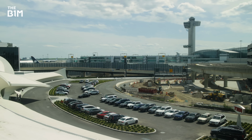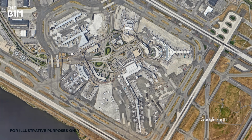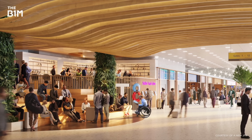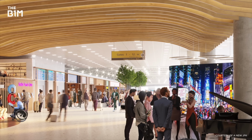Now, let's dive a little deeper into JFK. In addition to those big brand new terminals, the two remaining terminals are going to get new shops, restaurants, and upgrades throughout. But outdated terminals are just one part of JFK's problem.